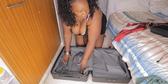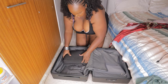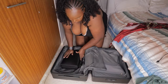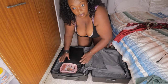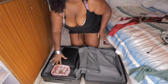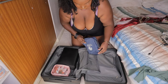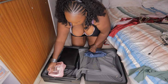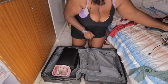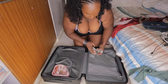I'm gonna start with my clothes, with my electronics. It's pretty loaded. I think I fit like 8 outfits or so, with makeup and stuff. So it can fit even more if you are not a makeup person or skincare person. I really love the way it's sturdy and it's easy to move around. I love it so much. Oh my god, I think you're gonna like it also.